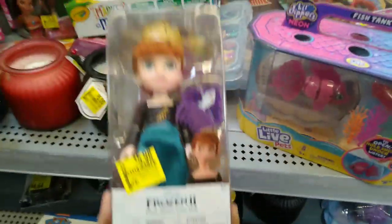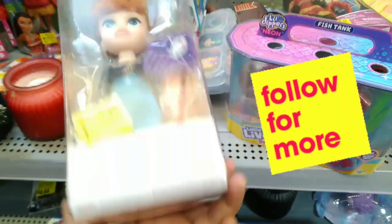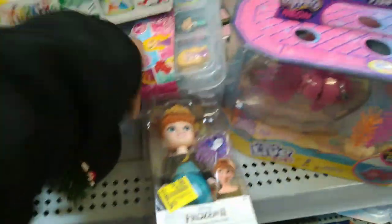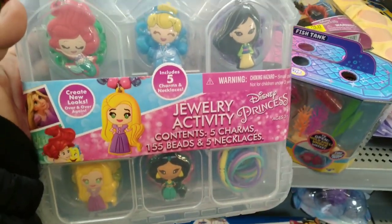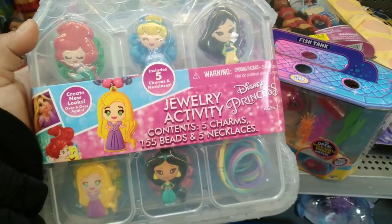Look at this, you guys. Check out all of the toys that I'm showing you. Again, I apologize if I don't leave screenshots. But all the clearance stickers, that is the price they are. I already scanned most of them. This is so cute. Jewelry activity kit. So nice, you guys. 5 charms, beads, and necklaces. This is so cute.